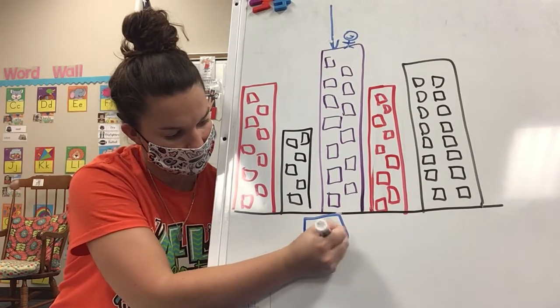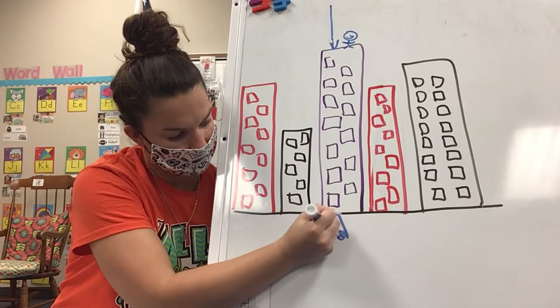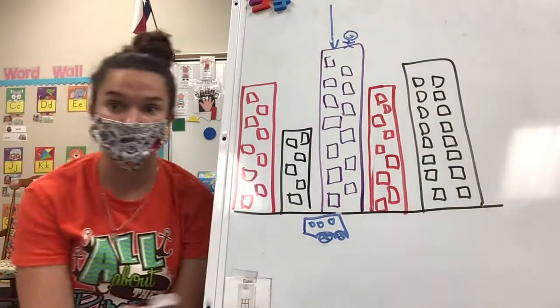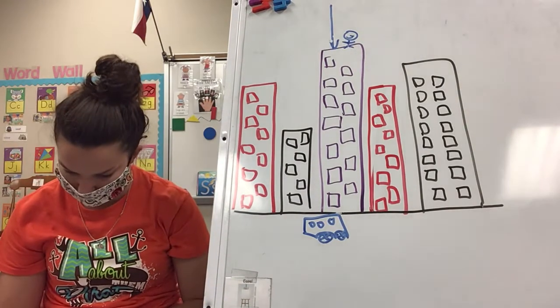Oh my goodness. Look, they're way up here at the terrace and they're looking down at this school bus. Oh my goodness, that would be so scary.